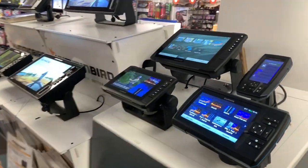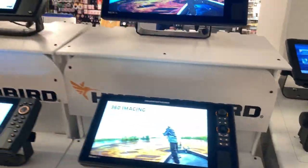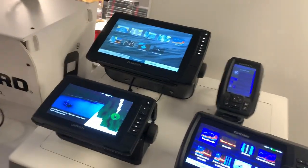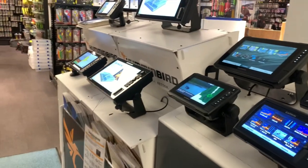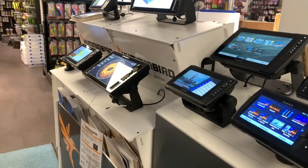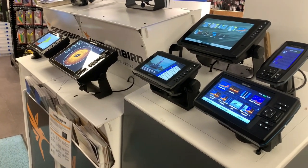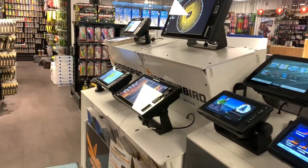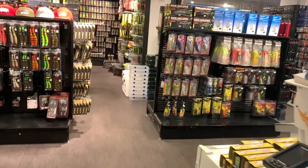Look at the tech. Sonars are so good and so helpful when you're fishing. As every fisherman knows, they are the gold mine of fishing. They show you where the fish are, they let you target them, and when you get a vertical jig out, you've got to try and entice those bad boys. You've got to do it.